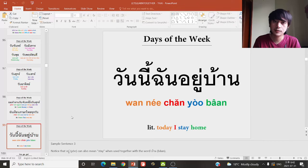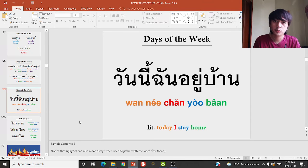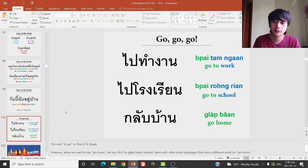One last sample sentence. Today I stay at home in Thai. 완니 찬 유반. Remember that you can both mean to be somewhere or to stay somewhere. Okay? One last bit for day 12. So the verb to go. In Thai we say 아이, to go. So remember we can use 아이 as a preposition as well as a verb. So 아이 can mean to go as well as to somewhere.